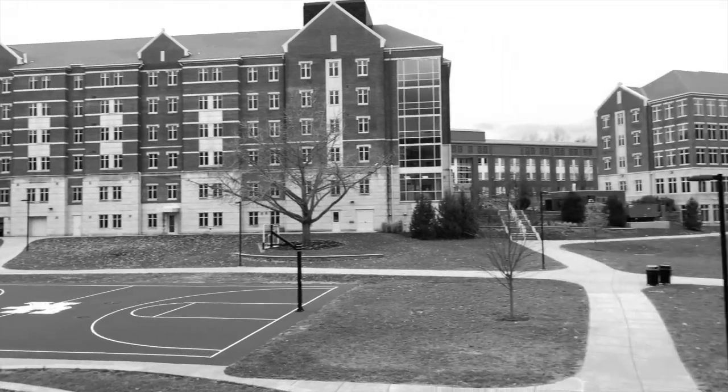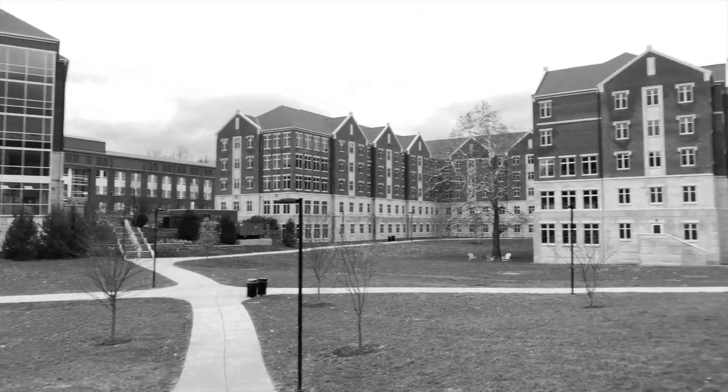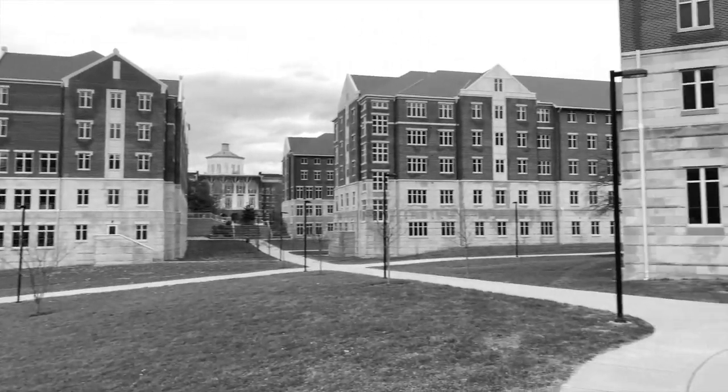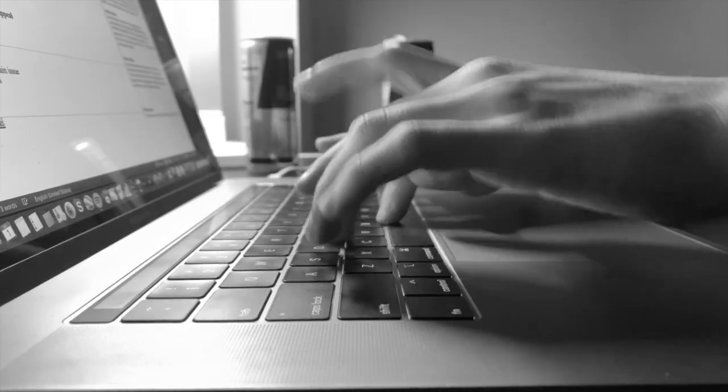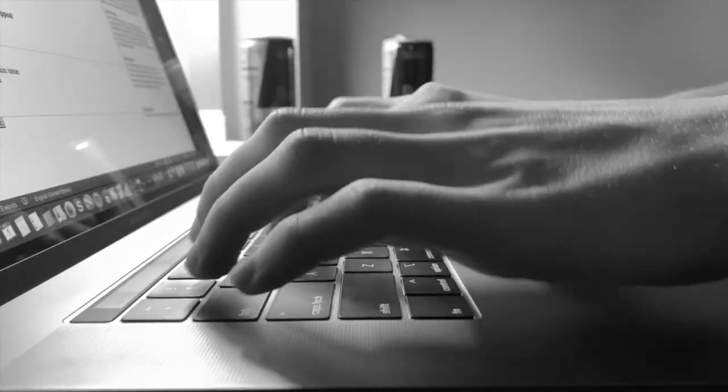Are you a freshman living in a residence hall at the University of Kentucky? How often do you find yourself procrastinating, staying up through all hours of the night working on homework in your dorm? Are you easily distracted by things like video games or TV that distract you from doing your homework in your dorm?